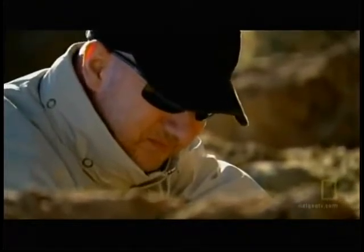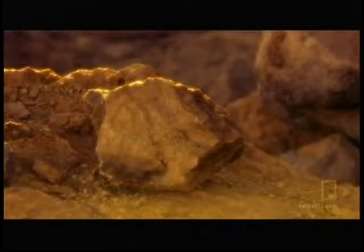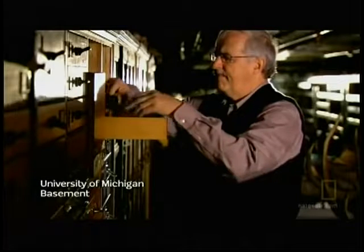A team member cracks open a rock. Inside is a fossil, unlike anything they've seen before. This fossil sends one man on a voyage of discovery. The expedition leader is Philip Gingrich. In the University of Michigan vaults, he examines his amazing find. It's the partial skull of a mammal that lived 50 million years ago.